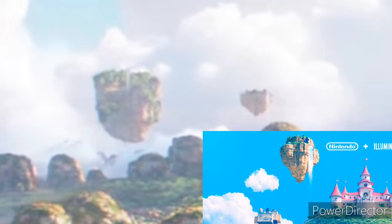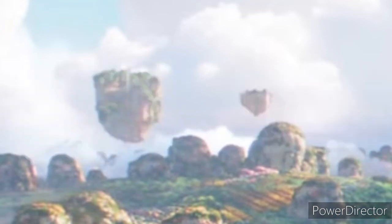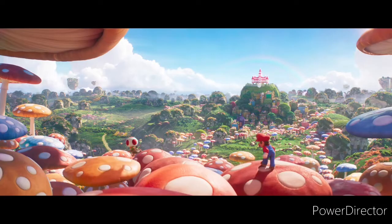It kind of reminds me of the platforms in the Mario games, but with a fantasy open world twist. The Mushroom Kingdom in this movie just looks very magical. I'm loving this. I really am.